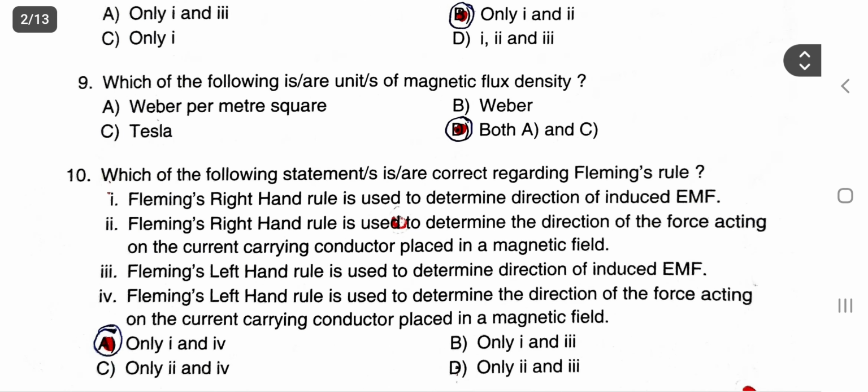9. Which of the following is or are unit of magnetic flux density? Answer is option D, both A and C. That is Weber per meter square and C, Tesla.